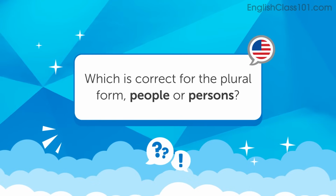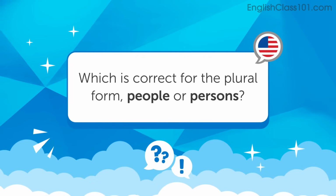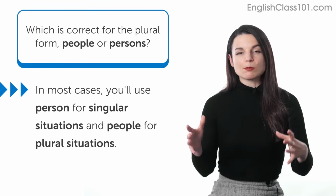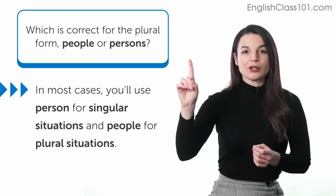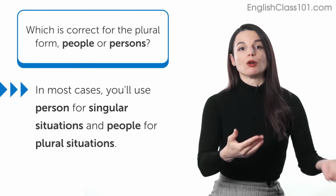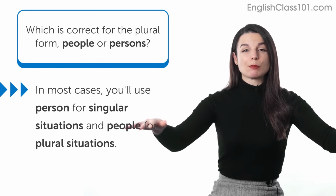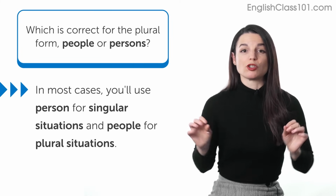The word people and the word persons, which one is correct for the plural form? Can you answer this? Yeah, great question. Okay, so generally speaking, in most cases, you will use the word one person for a single person and 2 or more people for multiple people. This is probably going to be the case in the vast majority of situations. So that means in very, very close to all situations.